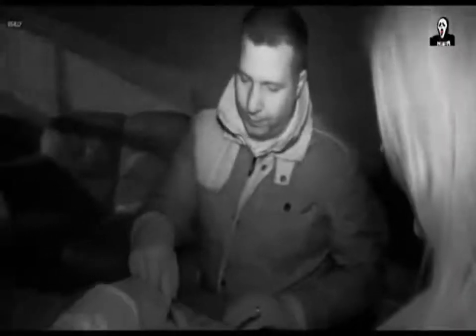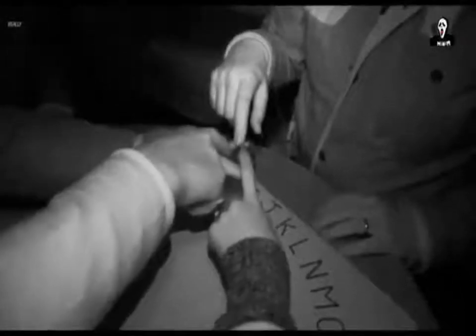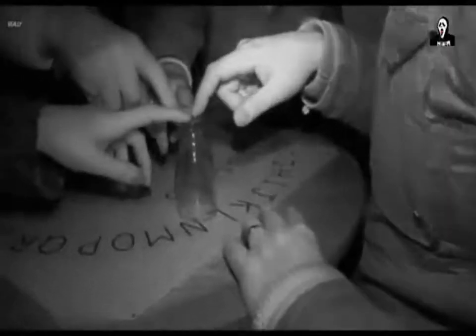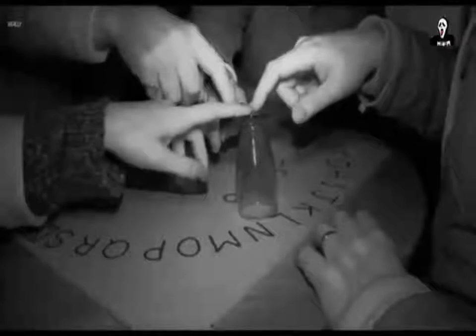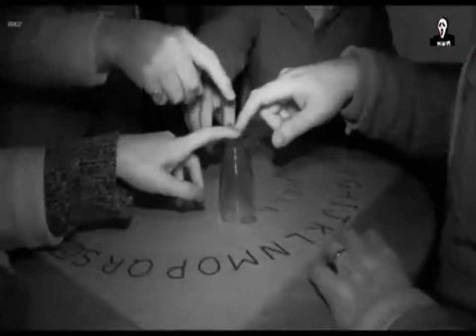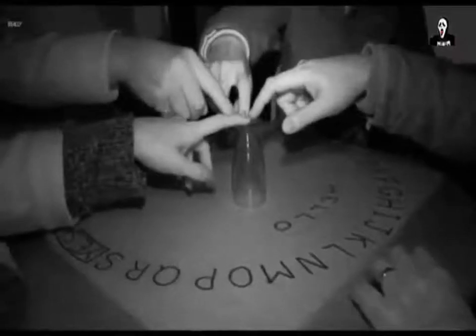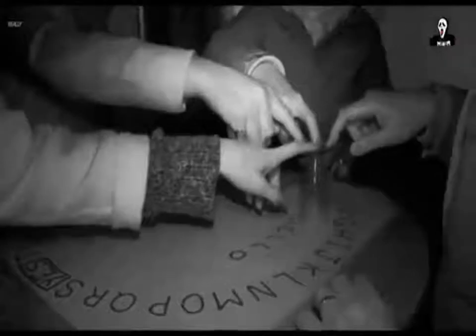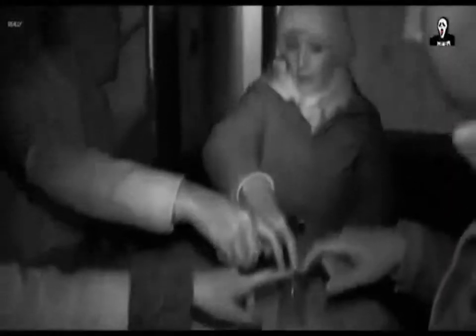I'm going to put my fingers like this to weight it down. I'm obviously not moving it. Dean, I. That doesn't work. N. Demon. Oh. So I'm actually hardly touching this. Yeah, I'm hardly touching it. Demon. Deeming. Was it Frederick Deeming?